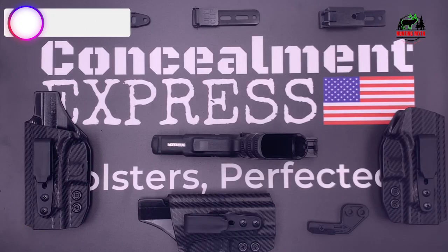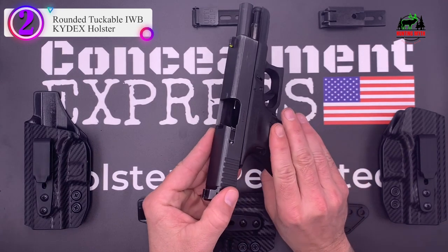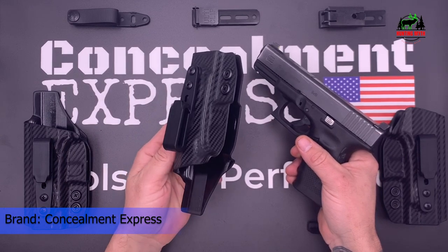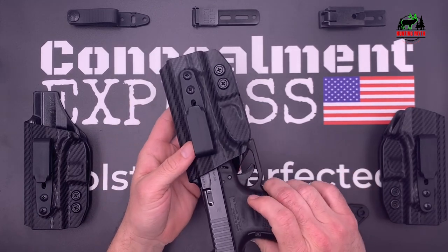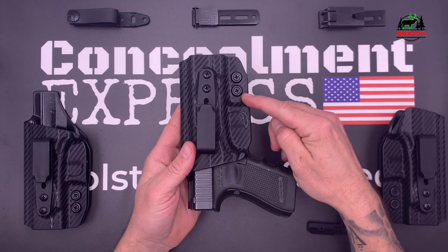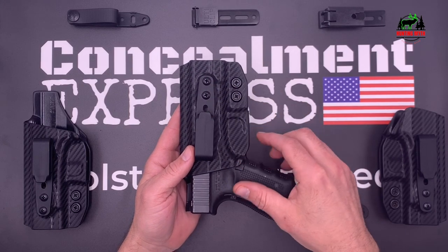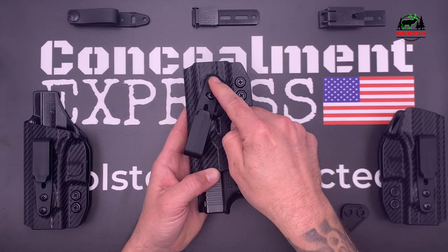In our list, the number 2 product is the Rounded Tuckable IWB Kydex Holster. Tuckable inside the waistband Kydex holster fits Sig Sauer P365 only unless specified. Our minimalist tuckable IWB holsters are designed to be worn comfortably inside the waistband with either a tucked or untucked shirt for proper concealed carry. We use 80 Kydex precision formed over our proprietary in-house CAD designed, crafted aluminum molds. This ensures unparalleled consistency, fit, quality, durability, lightness, comfort, and uniform features across all our holsters.